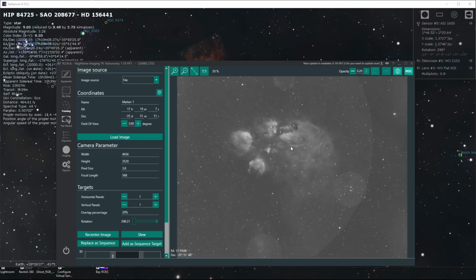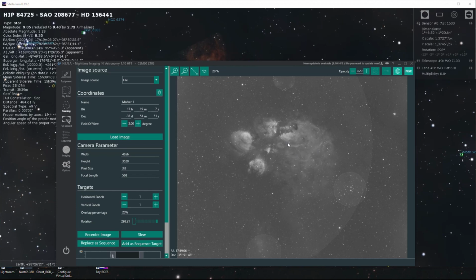I'm okay with the signal in this image. These are going to be good. Let's go take a peek now at what the 03 frames look like.